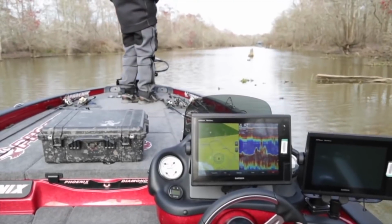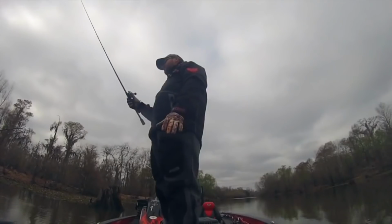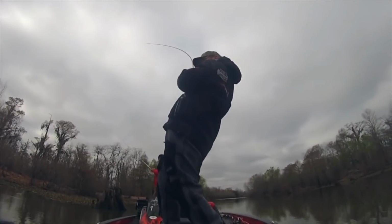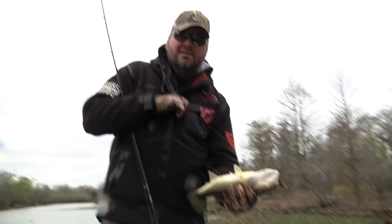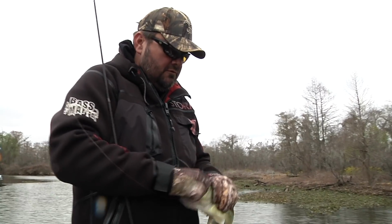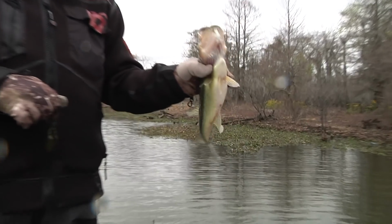You know what I'm saying? Like we're hitting every piece of cover that we come by like it's got a fish on it. Regardless of if you catch one or not, you fish each place like there's one there. And he strikes again. But see, another thing is, Jared, just like that last fish, it's a little old buck. We still ain't caught those females. That's just a typical male Atchafalaya Basin bass.